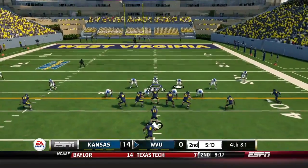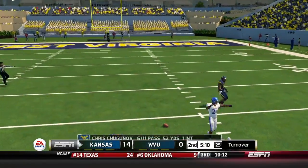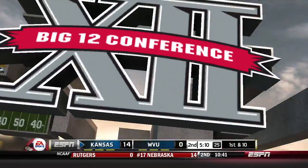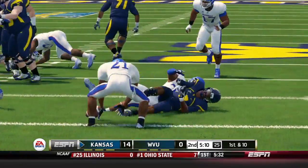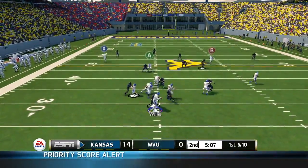4th and 1. They're going to go for it. Chugunov dropping back. Throws over the middle. Caught. No, dropped. It's knocked out of his hands by Ian Peterson. Knocking that one out of the receiver's hands. Looks like he had it, but then here comes Ian Peterson batting that one away, and we get the ball right back. A chance to really take over this game.